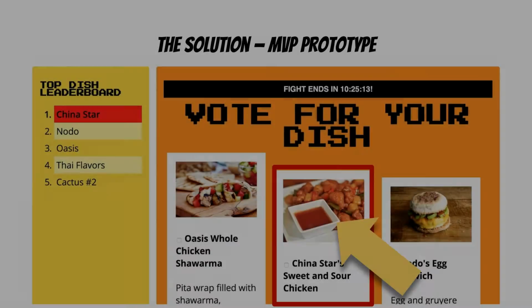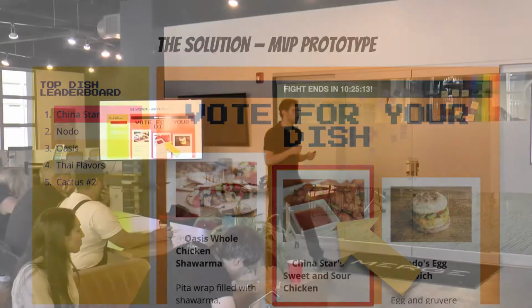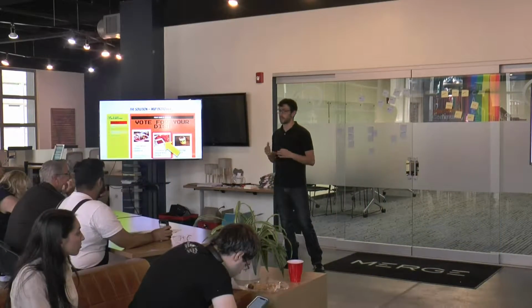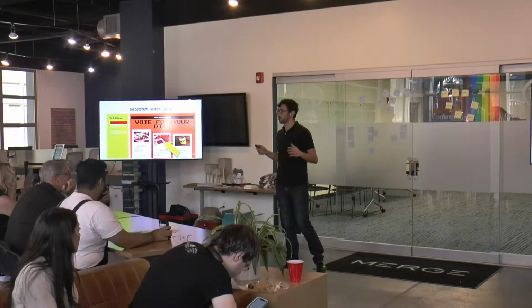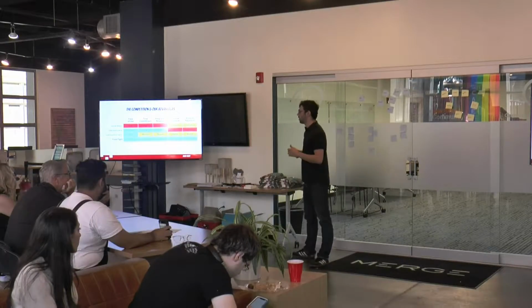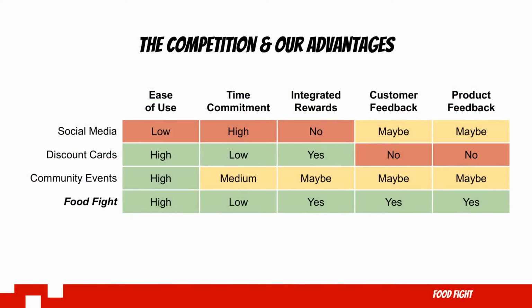Here's an example. The restaurants will send us an image associated with a reward, like 10% off shawarma. And the users will come on, they'll fill out this poll, they'll give us their email address, and when the week is over and we've tallied up all the points and we find out who wins, then everybody who has signed up for this poll will get this 10% off shawarma. They can take this to the restaurant and essentially cash in.